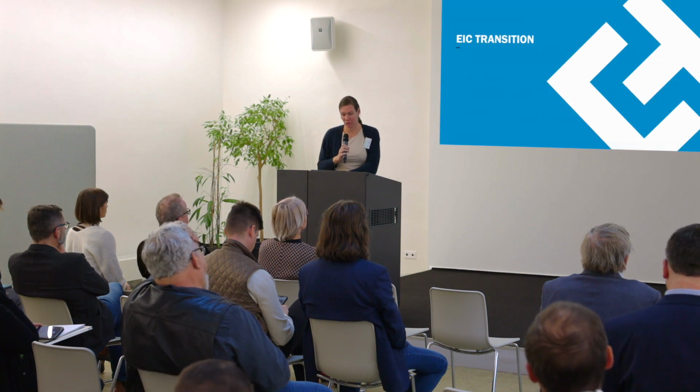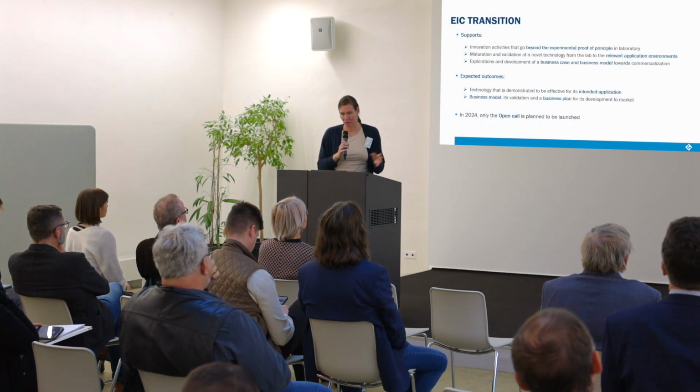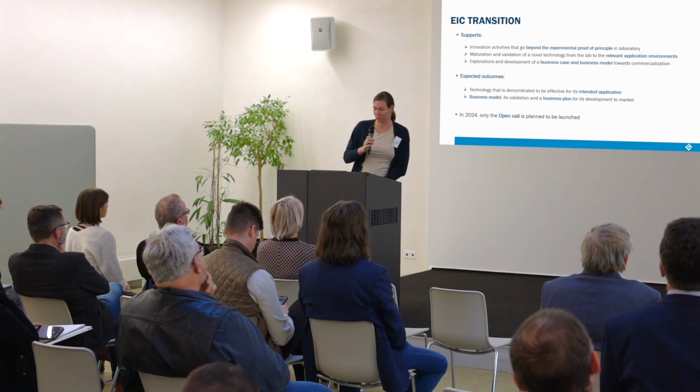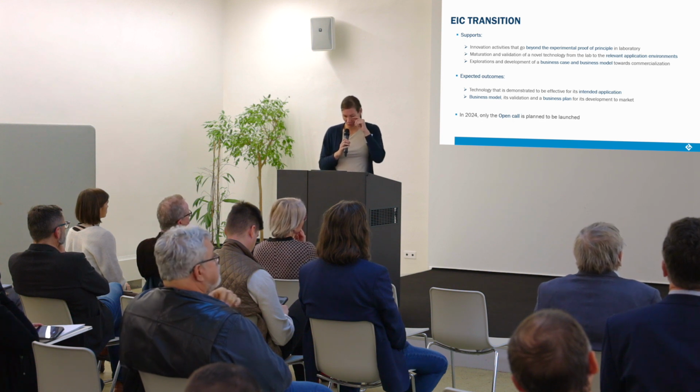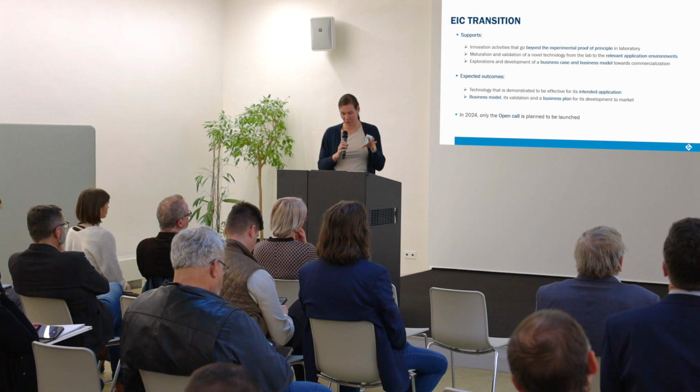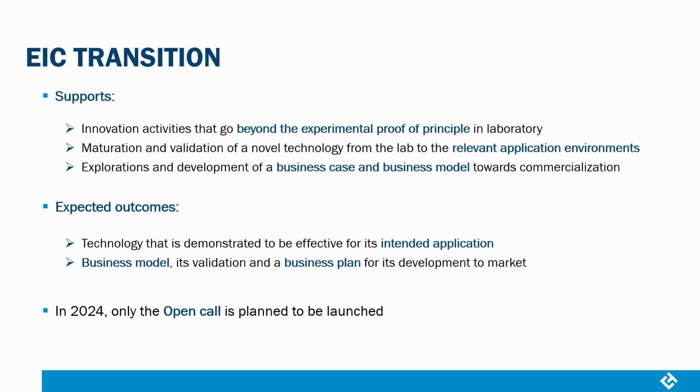So, coming now to the EIC transition. The transition is a bit of a step after, if I can say so, the Pathfinder, and this scheme already supports not only the innovation activities, but also the activities that explore different pathways to the market. So, as I said, it's between TRL 3, 4 to 5, 6. And then the expected outcome here is not only the demonstration of the technology, but also exploration of possible business models and the business plan.